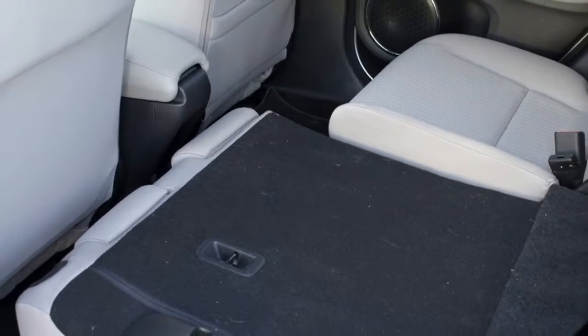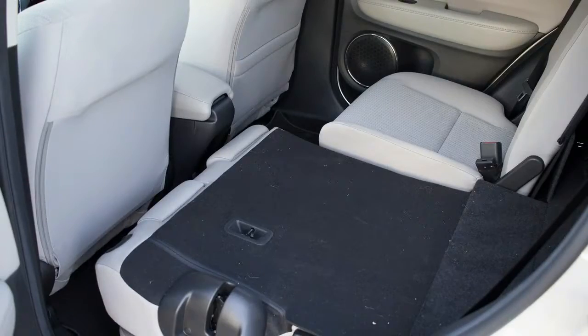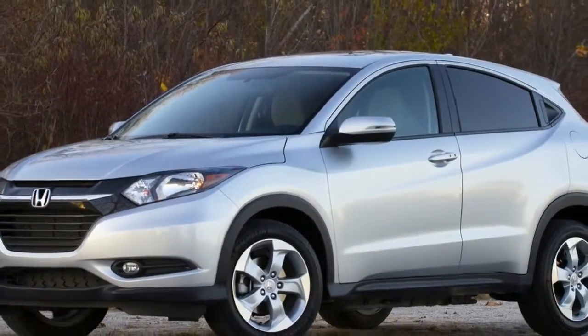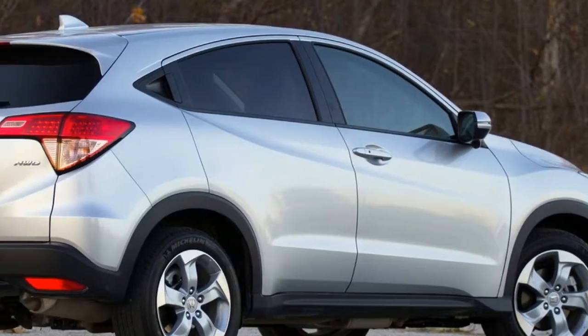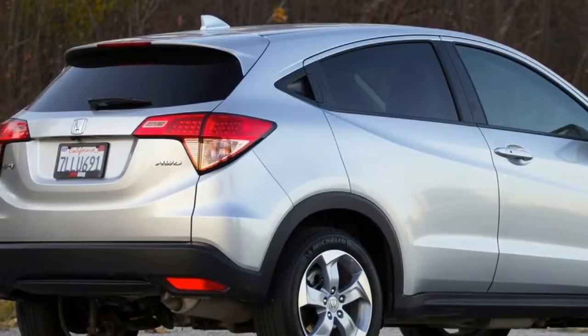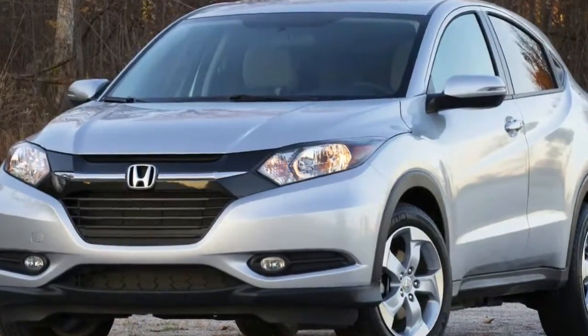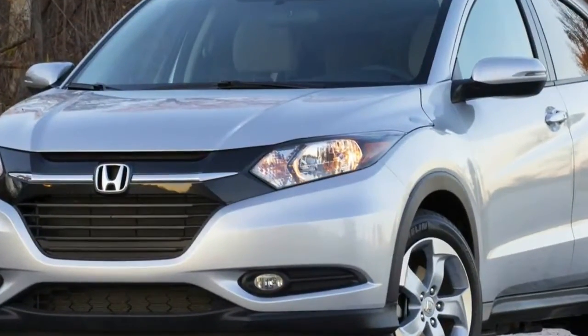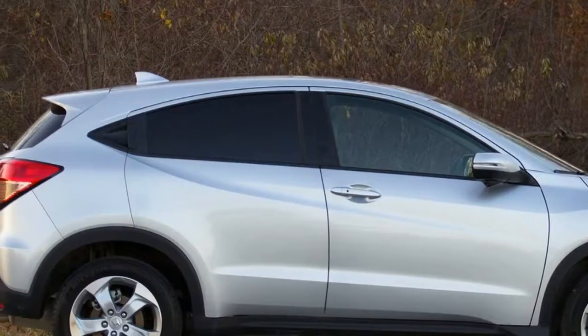We outfitted our HR-V with the EX trim, which has heated front seats, a 7-inch touchscreen, and a sunroof. It also includes Honda's Lane Watch feature, which shows live video of the passenger side of the vehicle to help change lanes. Just signal and the feed shows up on the center screen. This isn't new for Honda, but everybody on staff really liked it.